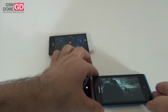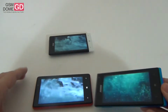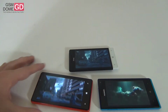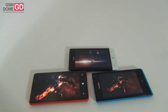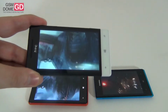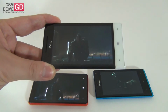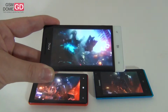And this one, it's an IPS, so I expect a lot from it, but once again, could be a bit better. Of course, the Lumia wins this. It stands out in brightness, but this one, the Huawei, stands out in natural colors. And HTC, you'll notice that it has a slight oversaturation of colors. It tends to exaggerate a bit with the colors in the trailer.